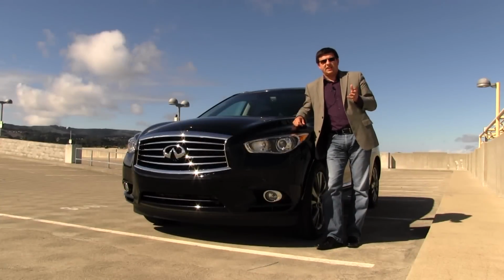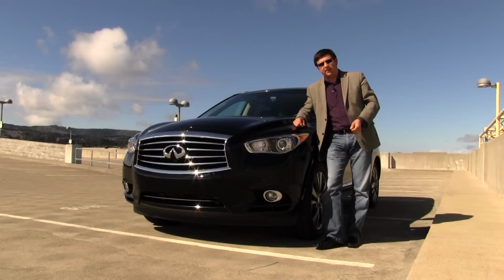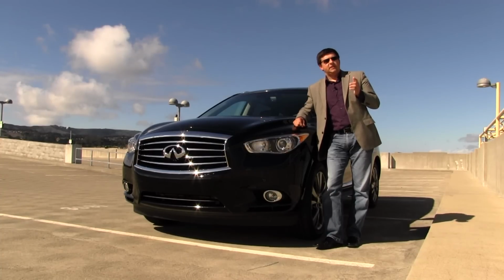So who is the Infiniti JX for? Well, it's for that person that wants something more fuel efficient than the Infiniti QX, but likes the Infiniti style lines. Someone that doesn't need to tow, someone that doesn't need to carry 7 people in absolute comfort, but they want the security of that extra third row seat just in case. The fuel economy is pretty good when you compare it to the Infiniti QX.